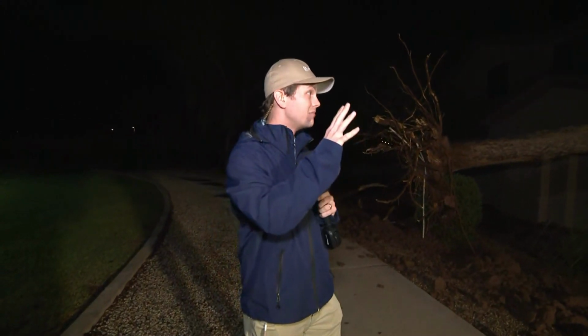But again, just what we've heard from neighbors is that they're thankful that no one was hurt in these situations. They're thankful that the damage isn't as severe as it could be. Didn't really hurt any homes. We did see some shingles getting torn off, but again, just dozens of trees knocked down. It is going to take a lot of work to clean all of this up. For now, we're live in Goodyear. Chase Golightly, 12 News. Chase, thanks.